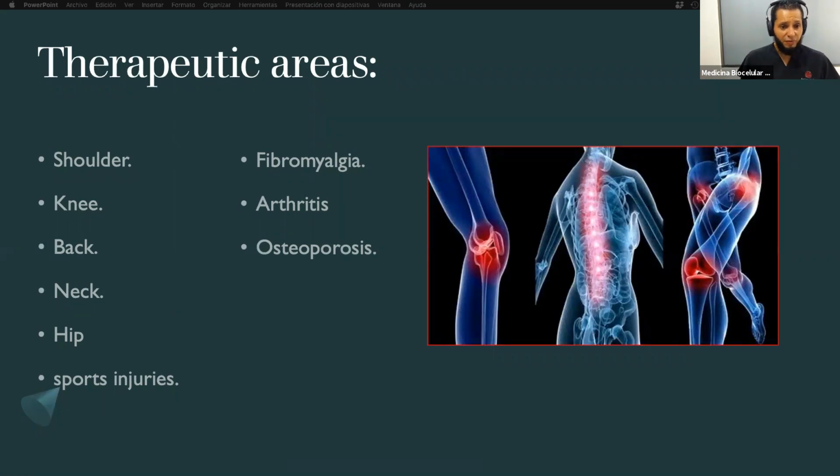Well, I think that when it comes to orthopedic application, it's going to be easier to mention where the stem cells cannot be used. Why is this? Pretty much every single articulation can be injected and can benefit from the use of stem cells. Just not to mention them all, pretty much every single articulation, therapeutic areas, sport-related injuries.